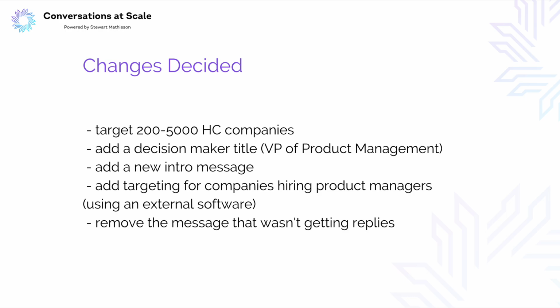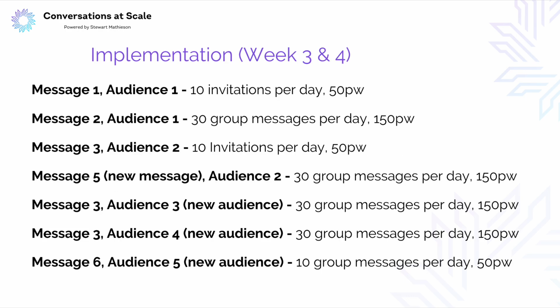Now you can't do that on LinkedIn with Sales Navigator. We have a separate software we use to filter and niche down even deeper than what Sales Navigator can do. One intro message we were using just wasn't working well, so we removed it.